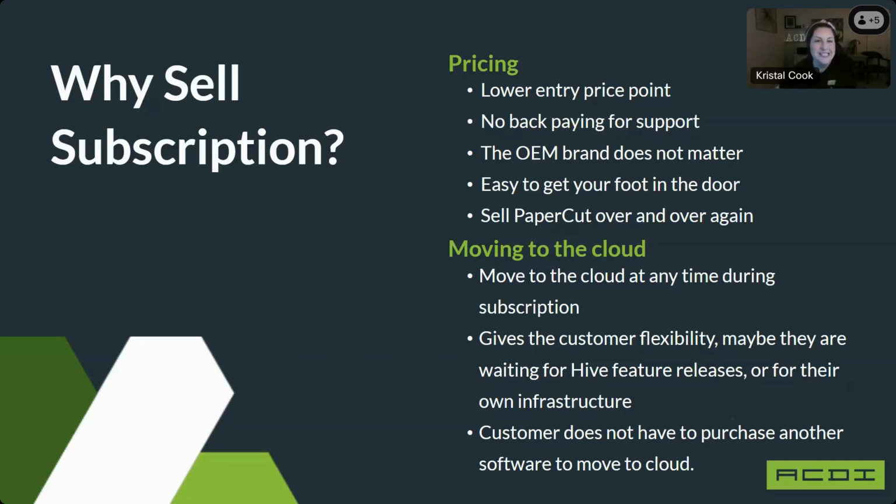The OEM brand doesn't matter with the new unified pricing. So with the PaperCut perpetual licensing, the OEM brands still matter. And you get those discounts for quantities based on those OEM brands. So with the unified pricing, we don't care about what those brands are. And you have a lot more flexibility if you are taking over a competitor's fleet, because you can go in and put in PaperCut on their OEM brands and then bring in your own and switch that out later for no cost.